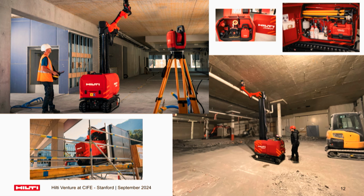The tool and the robot is being controlled by a robotic total station that determines where the layout points are and how the tool can then essentially perform the task of drilling and collecting the dust.